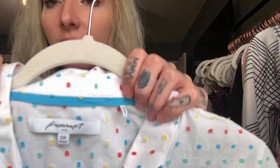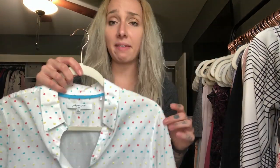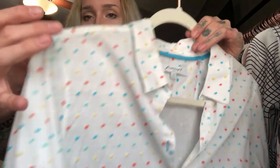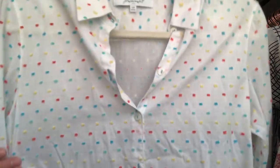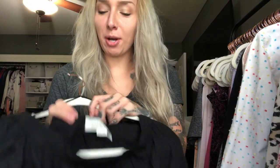This is another brand that I find a lot of, but I don't always pick up. It's Foxcroft. And Foxcroft is a good bread and butter brand for me, but I just stopped picking it up because some of it I've sat on, some of it I let go for like $10. But this one has these really cute little textured dots. I think this is really cute. Maybe like 25.